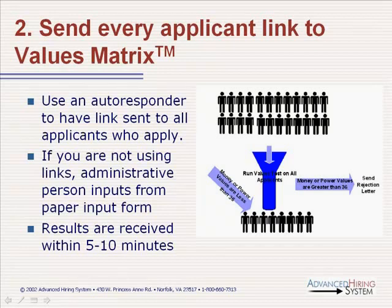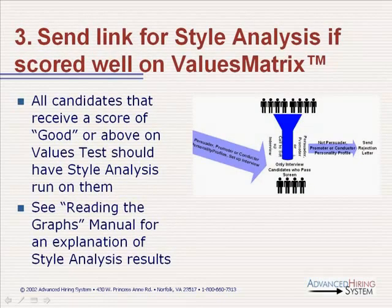It measures what the applicant gets out of bed for in the morning. What are their values? What are their motivators? There is a very strong positive correlation between success in sales and the values of money and power. Within 5 minutes or so, you'll receive an email telling you whether the applicant scored high on the values of money or power. Here, we send a second link to the applicants who scored well on the first profile.